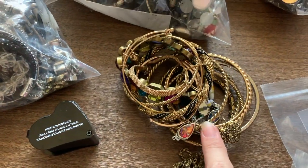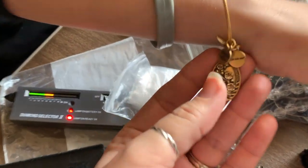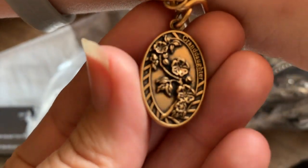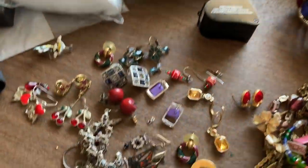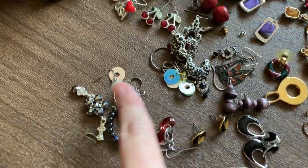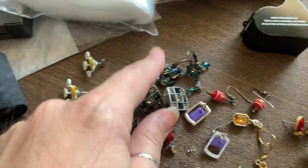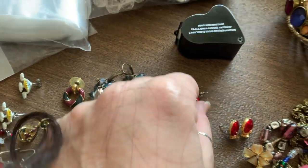We got all these. Can I see your arm? There was an Alex and Ani bracelet that said granddaughter that I was trying to show you guys. But my mom gave it to Bianca. Made her very happy. And then these are all the little random earrings. My anti-social bracelet has faded away.